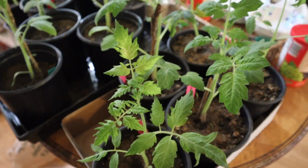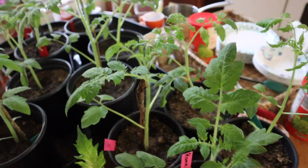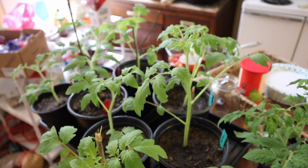Also, my tomatoes are on day 3 of hardening off. They stayed outside for about 3 hours today and they look so happy.